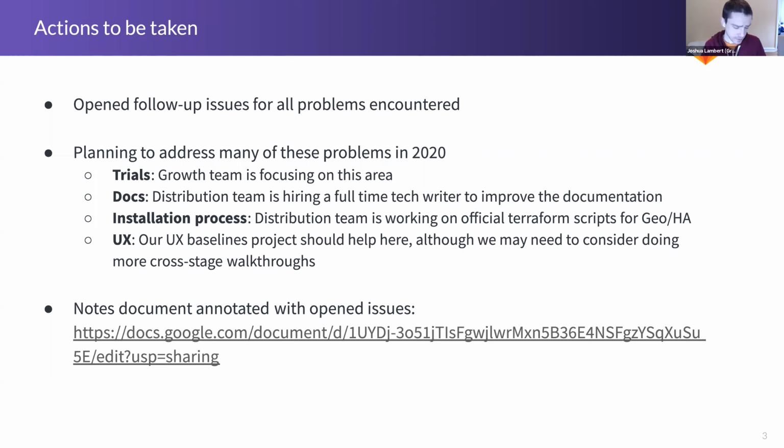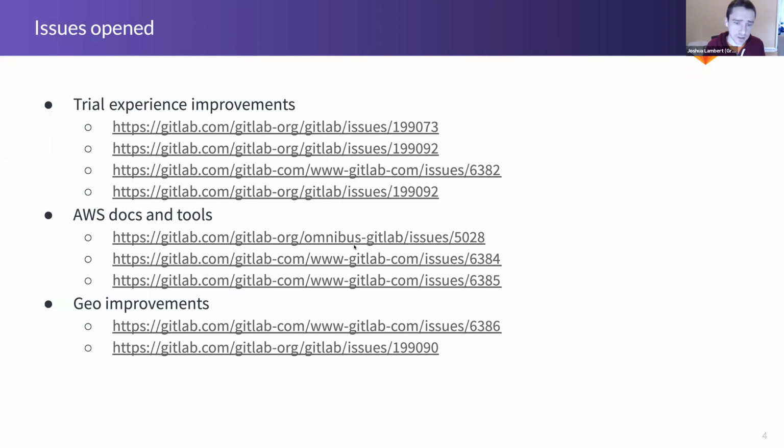We're also doing a similar effort to these walkthroughs, which is our UX baseline, which is our UX team doing these walkthroughs, largely end-to-end, again, to try and make sure we have a connected, good experience. Down below is the document that we use to capture the notes in case you wanted to open it up. And here are the issues that we have opened in the process of installing GitLab.